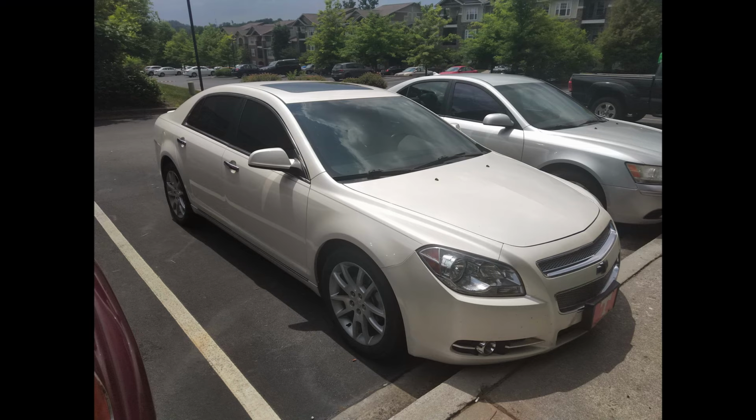And before, I had just a 2011 Chevy Malibu. It wasn't very cool, you know. It's just a family sedan. You can't do much work to it to make it kind of cool. So I was like, I need something cool and something I can work on and maybe show you guys a little bit about it. I'm sorry about the sun being right here.